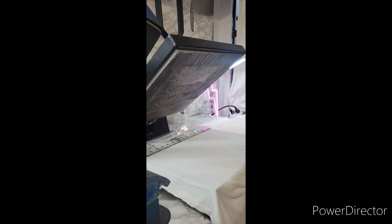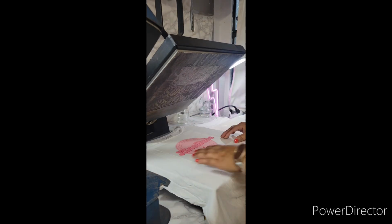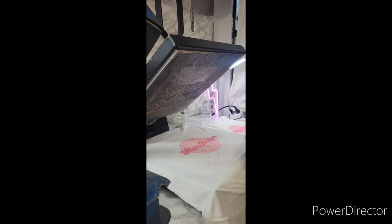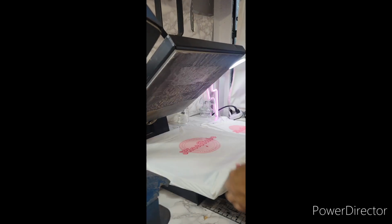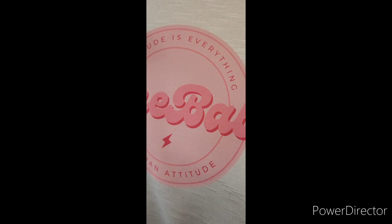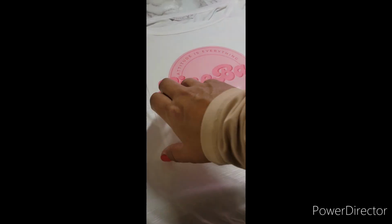I did something different, which is direct-to-film printing, which is DTF heating, I guess, using my heat press to transfer that over to the shirt. They came out so beautiful. I've already worn that Line Babe shirt so many times. I've washed it. It is so durable.